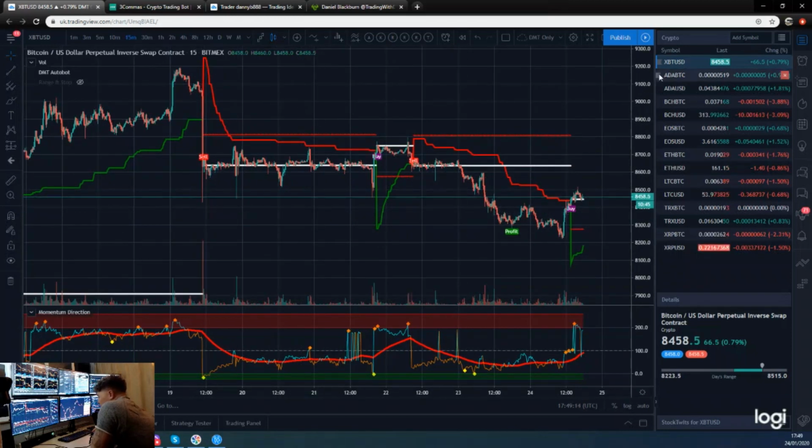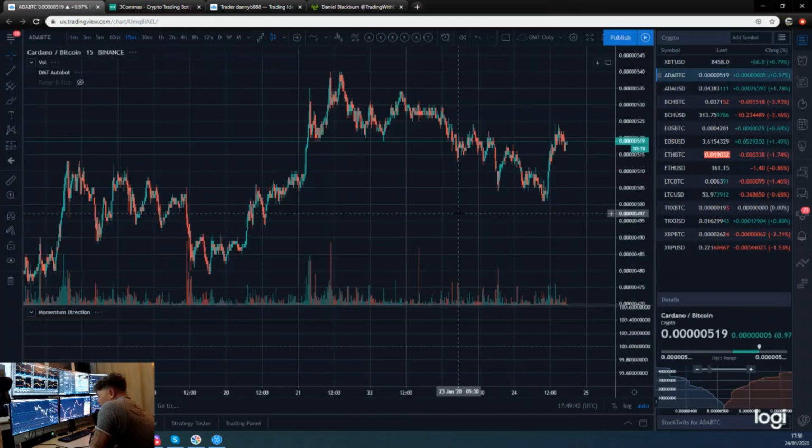The reason I chose these other pairs is because they are the ones that are available on BitMEX, which is where I do my trading. Obviously not all the USD pairs, but the pairs against Bitcoin are all on there, and then some of the USD pairs are on there, like Ethereum USD. And obviously Bitcoin USD, you can't trade Bitcoin against Bitcoin.